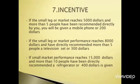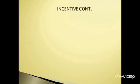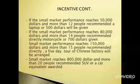If your small leg or market performance reaches $8,000 and you have directly recommended more than 5 people, you are going to get a television set of $300. If your small market performance reaches $15,000 and you have referred more than 10 people directly to the organization, you are given a refrigerator or $400. If your small market performance reaches $50,000 and you have referred more than 12 people, you are given a laptop of $500. If your small market performance reaches $80,000 and you have referred more than 14 people, you are given a motorcycle of $700.